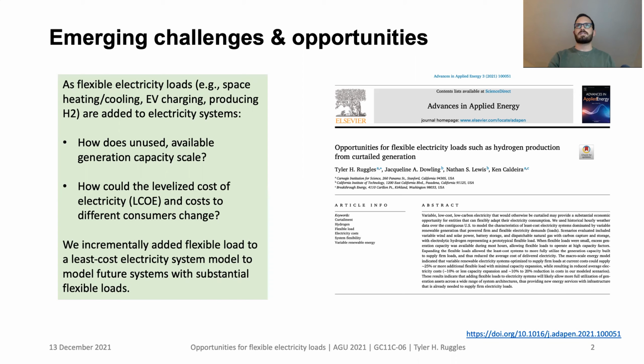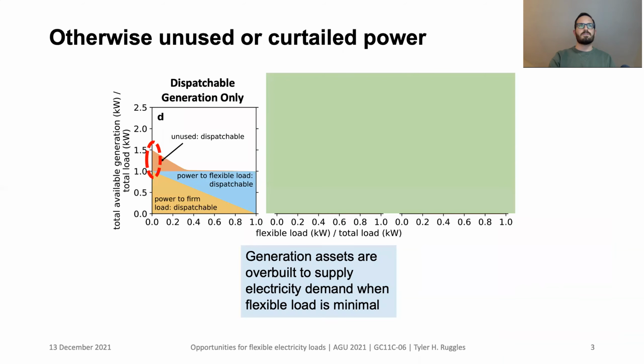So in all these figures, you're going to see on the x-axis the fraction of flexible load to total load. If you go to the zero side in all of these cases, this is a low flexible load fraction or low load flexibility. This is akin to the systems that we are all very familiar with in general. Most of our power systems have very little load flexibility. And you see on the left-hand side here one of the three main scenarios we studied.